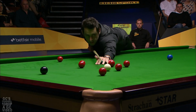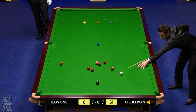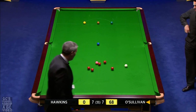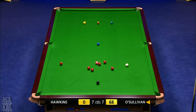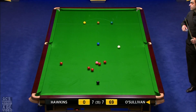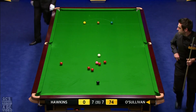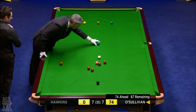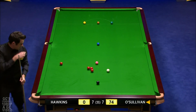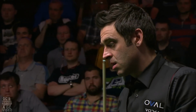Average frame time, less than 15 minutes. 61. 68. 69. The round of applause from this knowledgeable Crucible audience tells you that Ronnie O'Sullivan has just passed the snooker's required stage now. How big can this century be? 133, the last frame from Barry Hawkins, the biggest of the match so far. This could be eclipsed in about 3 or 4 minutes' time. 75. Possible 141, but he'd be taking the pink, so possible 140.